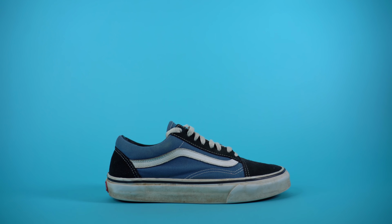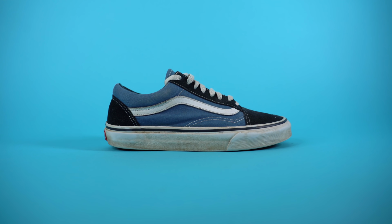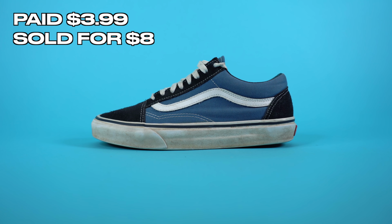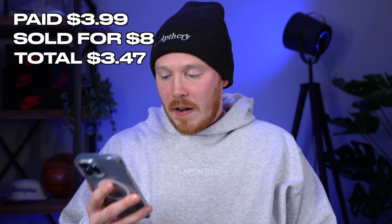As sometimes happens, we actually ended up selling some sneakers throughout the week, which I was really happy about. Some sneakers that we picked up a couple weeks ago, and some that we had just picked up the day before. The first pair we sold were the Vans Authentic in a youth size. We'd grabbed those from, I believe, Second Avenue Thrift for like $3.99, and we ended up selling them for $8, which is a lot less than I would have liked. After fees and shipping, we were left with $3.47, which means we had a net loss of 52 cents.